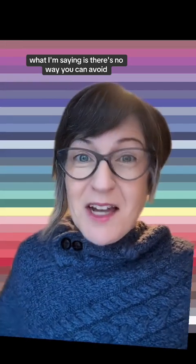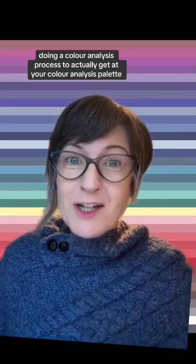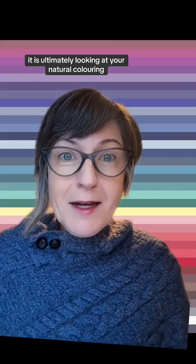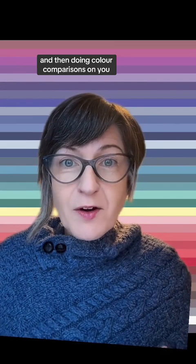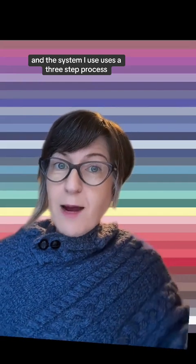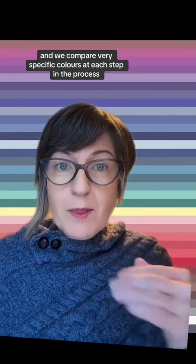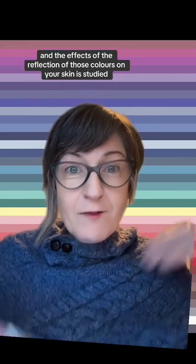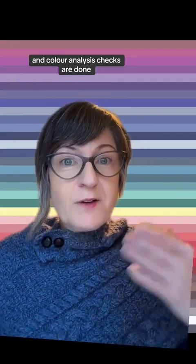What I'm saying is there's no way you can avoid doing a color analysis process to actually get at your color analysis palette. And what is a color analysis process? It is ultimately looking at your natural coloring and then doing color comparisons on you. And the system I use uses a 3-step process, and we compare very specific colors at each step in the process, and it's multiple colors compared. It's like 50 or more colors compared. And the effects of the reflection of those colors on your skin is studied, and color analysis checks are done.